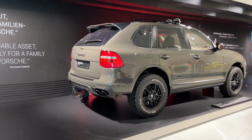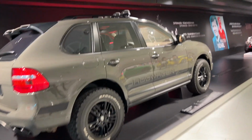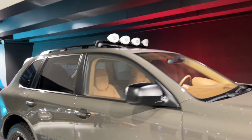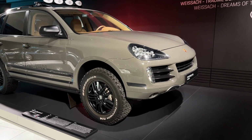This is probably the coolest Cayenne generation, but I think this is like a special version. Let's see. Backseat delete, it's got spare wheels in it. There's a little cargo net right behind the passenger and driver's seat. Off-road lights, big tires. Very cool.